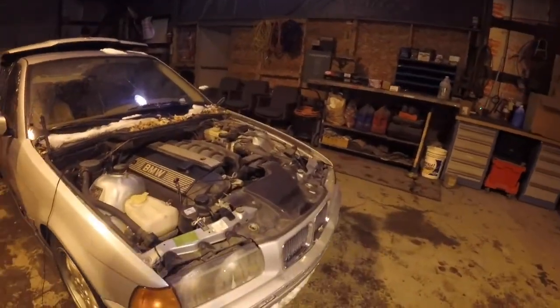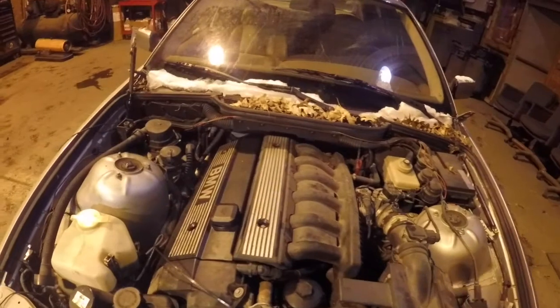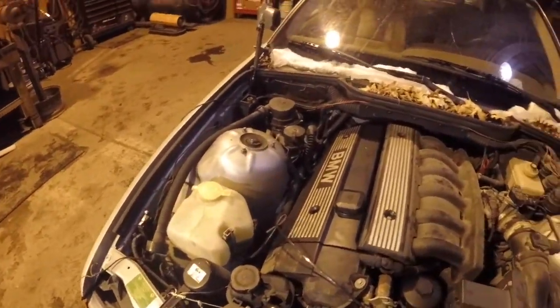Got the E30 in here, E36 in here, and it is time to pull this gross, nasty turd out of here and then tear it apart and rebuild it. So should be pretty fun. I'm excited. It's gonna be a lot of work, but it's all good.